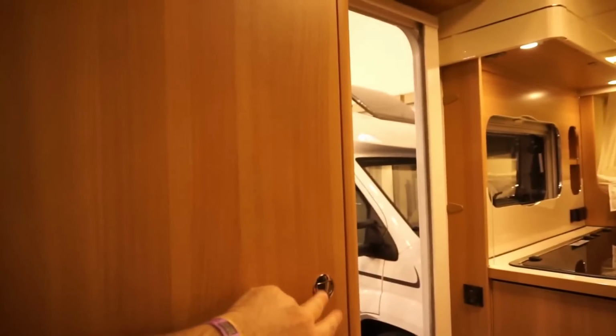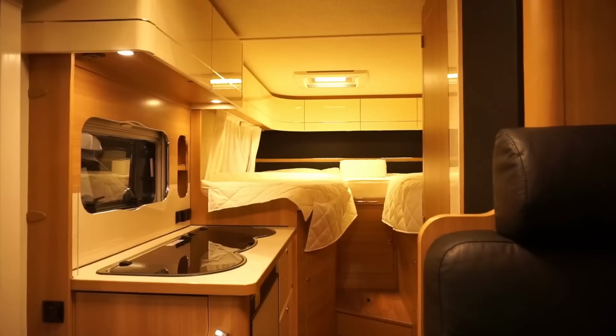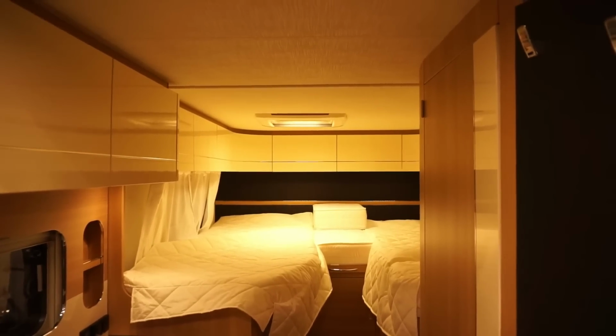This I think is a good place actually to put your wardrobe. My second van had a wardrobe in this position. I think it's a good place for it. I didn't give the dimensions of this, so we'll do that on the way out. But you can see what they've done here. They put these beds which go longwise.